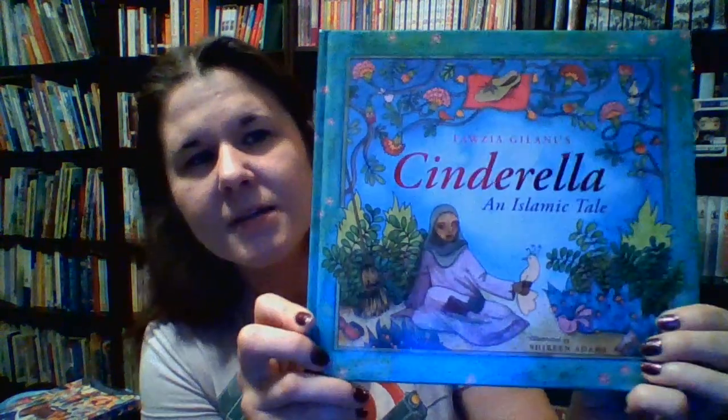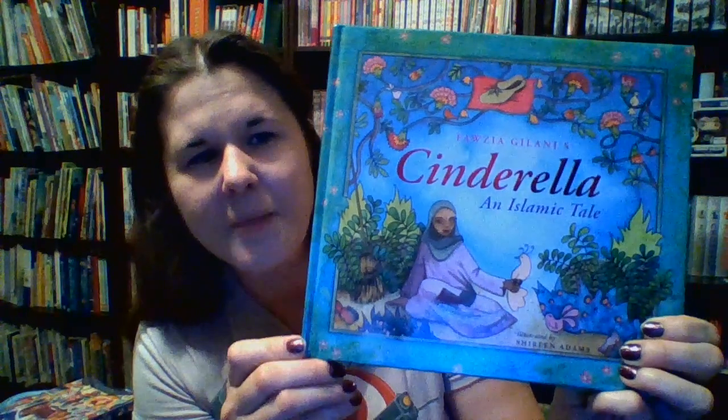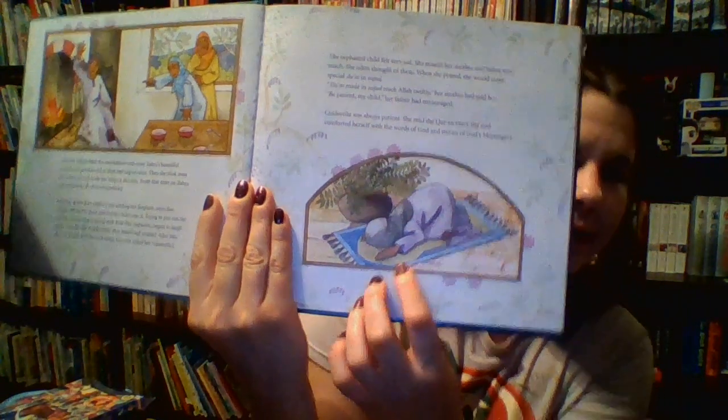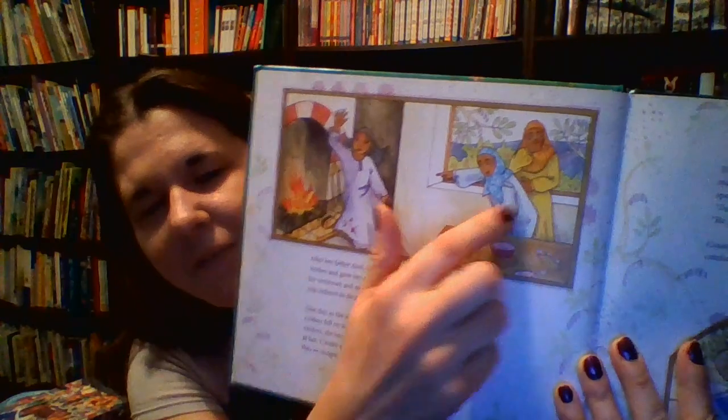You can kind of see. This one, Cinderella, an Islamic tale. So Cinderella in this one is Muslim, and she wears a hijab. All of the women in here wear wraps, and the style is like that. You can see here she's depicted praying on her prayer rug. See her? These are her sisters. She gets cinders on her dress, and her sisters are making fun of her.